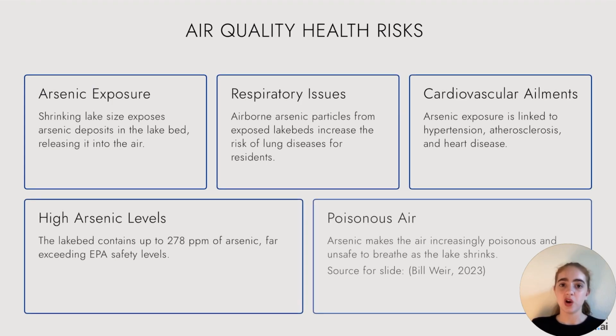There will be many health risks due to the declining air quality in Utah as the Great Salt Lake starts shrinking. First of all, arsenic exposure will be very prevalent. The shrinking of the lake size exposes the arsenic deposit in the lake beds, releasing it into the air. This will cause respiratory issues. Airborne arsenic particles from exposed lake beds increase the risk of lung disease for residents.